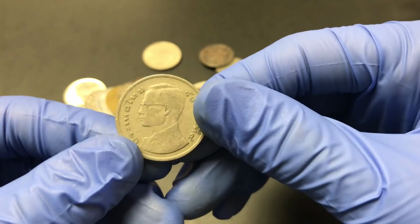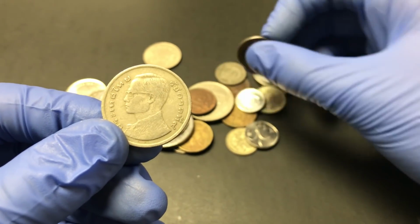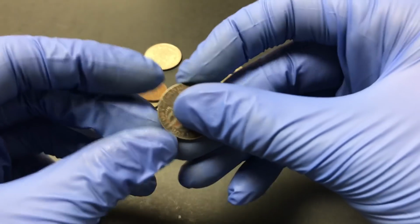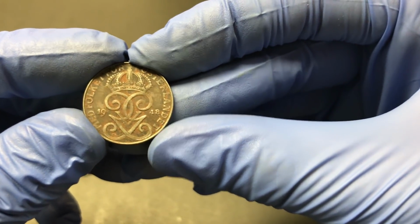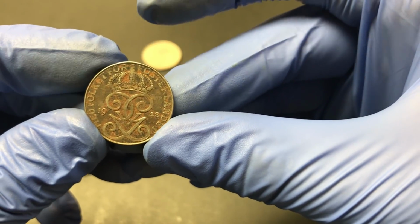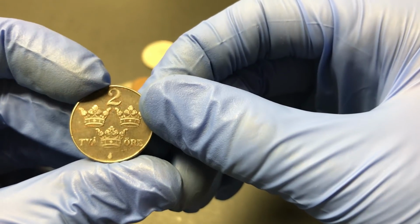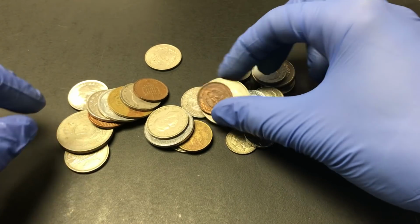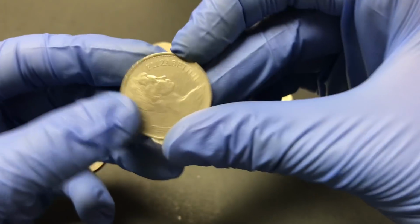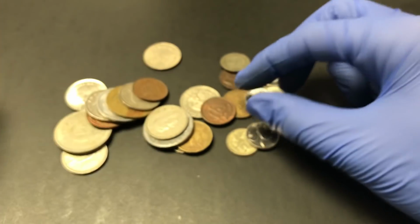This looks like the writing is in Thai, and that's a Thai figure on the front. So this is going to be some denomination of baht. Interesting stuff. This is a very iron-looking coin. Not silver, though. 1948 from Fosterland, which I'm pretty sure is Sweden. 2 ore, so interesting, and a cool denomination. You know, you don't see too much in the 2s, mostly like 1, 5, 10. Like this, 10 new pence from Great Britain.